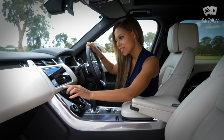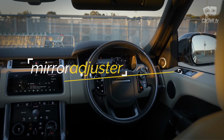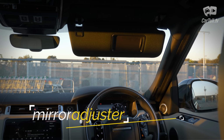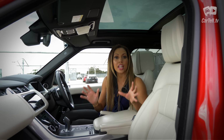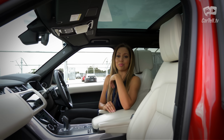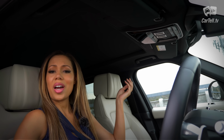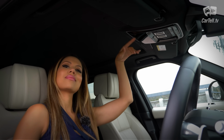The interior is filled with smart and stylish design solutions, such as this mirror adjuster that looks great, feels great, is located in the best possible place and is very easy to use. These kind of things make it feel really special. Attention to detail, people. That's why you can charge more than $180,000 for this particular model. What, you think the mirror adjuster isn't cool enough? Well, how about this gesture-controlled opening of the panoramic sunroof?